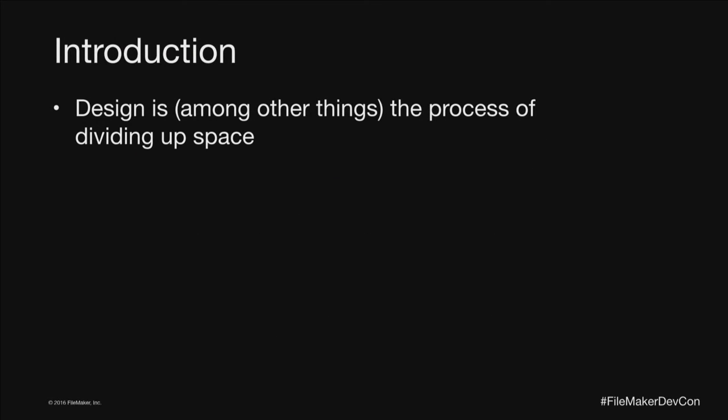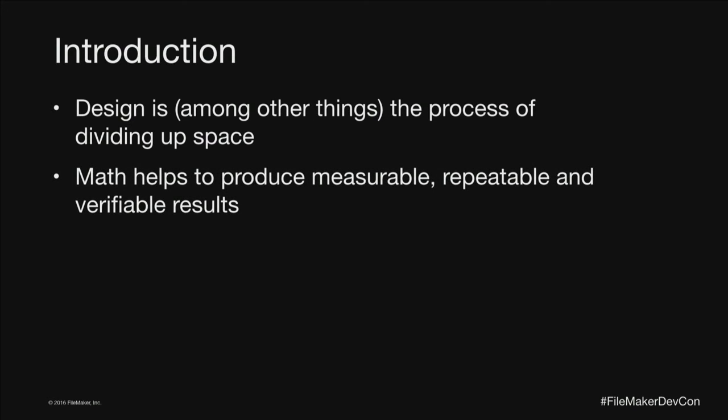So one of the things that design is, and there's a number of ways that we could define it, is the process of dividing up the space. And when we divide up the space, we can see that there are rules that we can use to guide us in how we actually do that. When we use mathematical rules, it helps us produce a result that we can count on, because those rules are going to be applied the same way every time. So I'm hoping that you'll be able to take these rules and apply them to your own work, and maybe even take something that you've already designed and revise it.